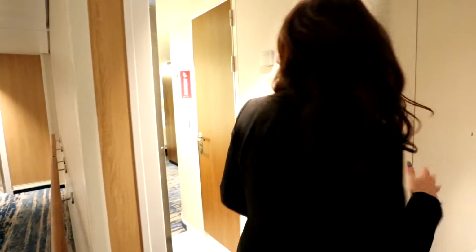Okay, we are going to give you a tour of an ocean suite cabin here on the Carnival Celebration. We are going to be looking at room 15427 today, so come on in. I cannot wait to show you this cabin.